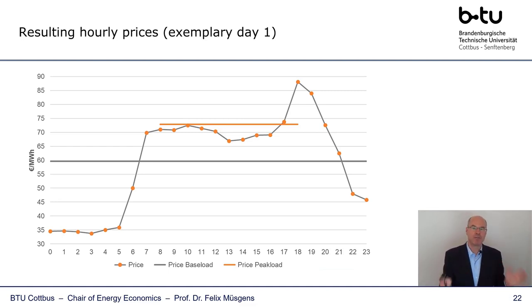Here is an example, 24 prices just for an exemplary day. We see during the night prices are relatively low, here around 35 euros per megawatt hour. Then during the day, starting in the early morning around 6, 7 and 8, prices rise here in this example to levels of around 70 euros per megawatt hour. And then we see the highest price in the early evening, like 6, 7, 8 o'clock, which can be the peak during winter months. And then it goes down again, and shortly before midnight, the last hour of the day is already back to roughly 45.